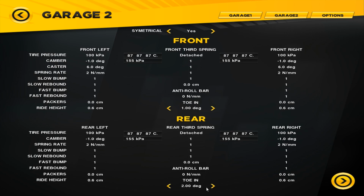You can also change the toe, which is basically the angle at which the tires are pointing, slightly steered in or out. And this is important because it's four-wheel drive, so this is the angle at which the force is applied, basically. So more stable with more toe in, or at the front you can reduce it, or even go toe out if you want to experiment.